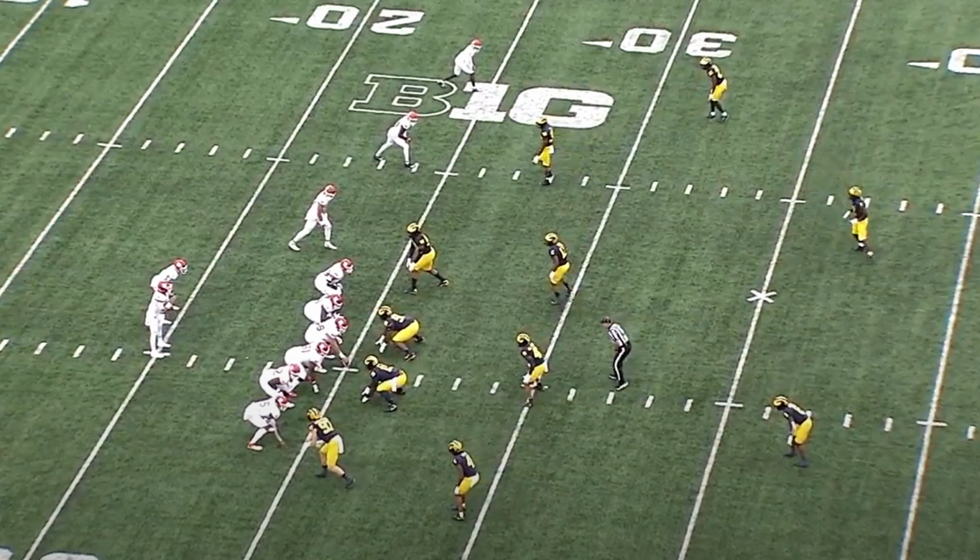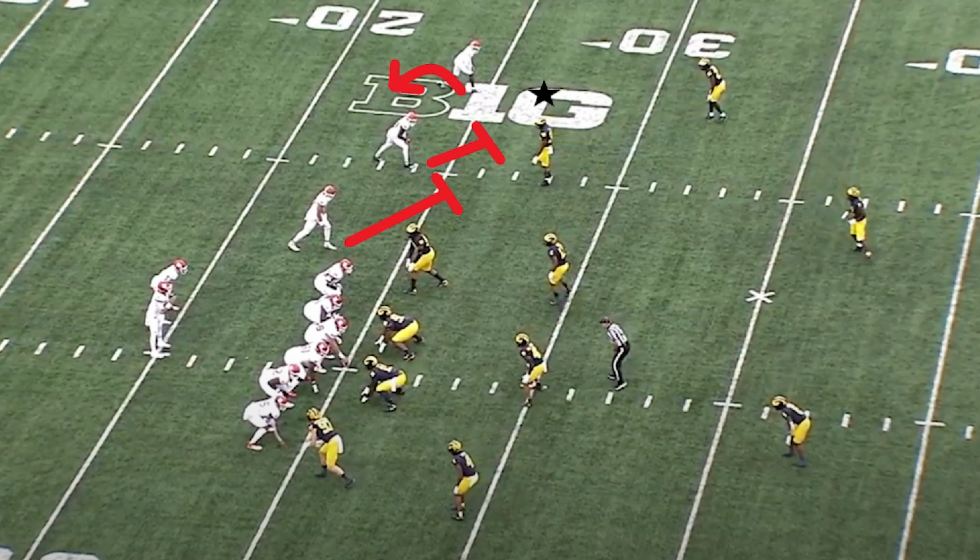Here we are, first play against Rutgers. They basically have a 4-by-0 formation, so you're probably looking at either an inside zone to the weak side or some sort of screen pass to the number one receiver, and the latter actually does happen. And Daxton Hill's in the slot, basically the closest guy to the line of scrimmage from the second level, so he's the key guy they need to block.